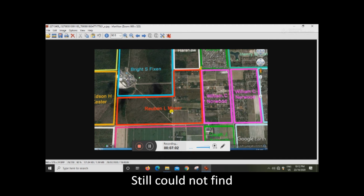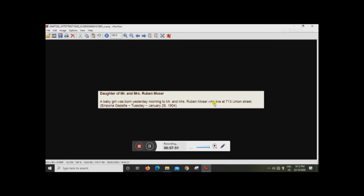Now, I did find some other information where Reuben Moser was involved with a telephone company. It's the second telephone company in Florida. Back then, phones were exceptionally rare to have. And I do believe he became president of the company. I'd have to find the article and everything. It was just published this year.